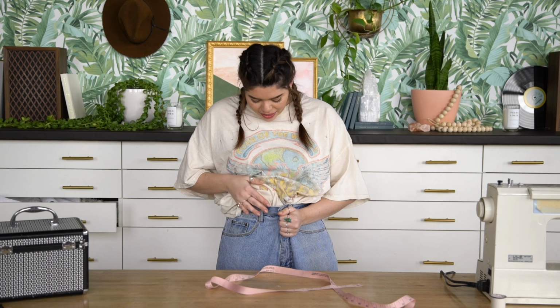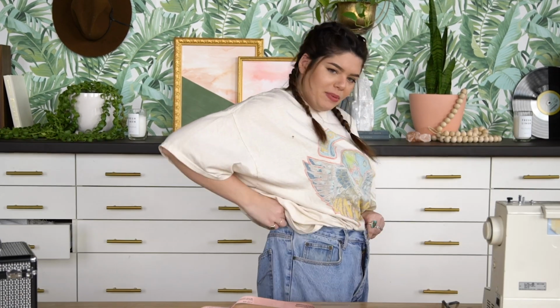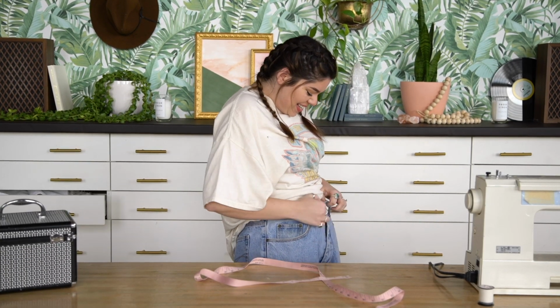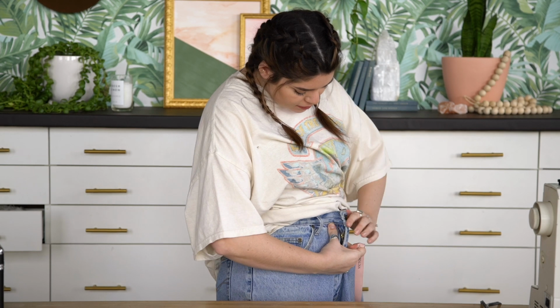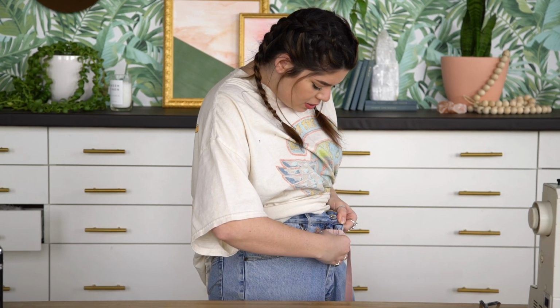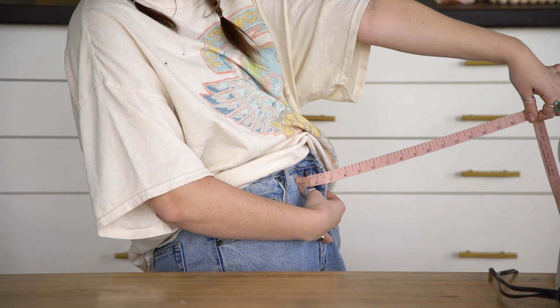Okay, so I think, can I have a mic pack on? Maybe this wasn't the smartest move. And this shirt is huge. All of these things. Let's say 3 inches. Can you see that? Can you see my 3 inches? Anyways.